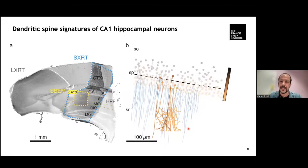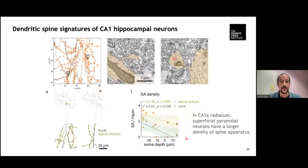Then we traced in the EM dataset all those dendritic trees in detail, in particular annotating the presence of dendritic spines and adding tags when those spines contain the spine apparatus. As a result, the annotation of the EM dataset looked something like this, where cells color-coded based on their depth had dendrites with plenty of small protrusions, dendritic spines, and some of them having a spine apparatus inside, an organelle of this type.